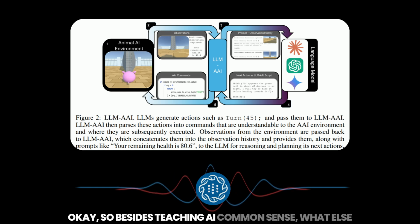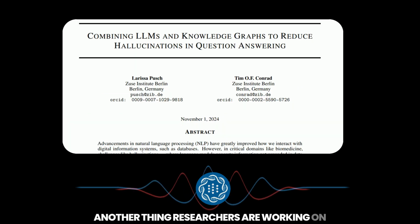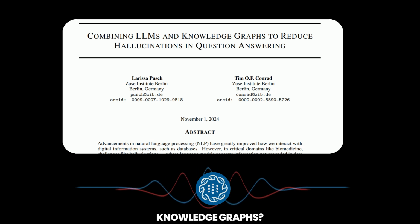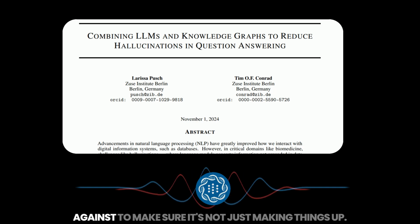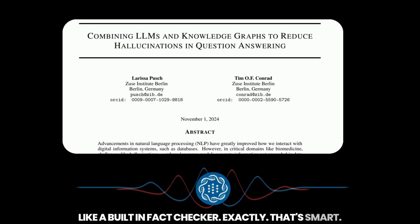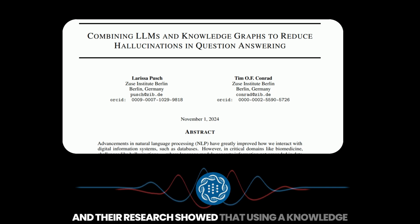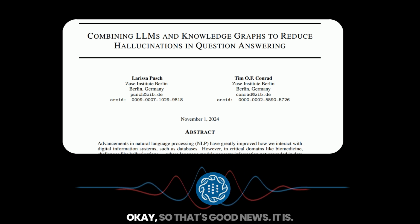Okay, so besides teaching AI common sense, what else can we do to stop it from hallucinating? Another thing researchers are working on is combining these large language models with something called knowledge graphs. Knowledge graphs? Yeah, it's basically a database of facts. Okay, so it gives the AI something to check its answers against, to make sure it's not just making things up. Like a built-in fact checker. Exactly. That's smart. Larissa Push and Tim Of Conrad looked into this. Their research showed that using a knowledge graph can really help to reduce those hallucinations. Okay, so that's good news.